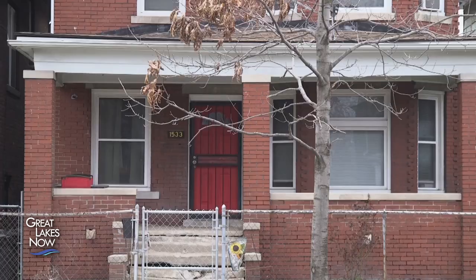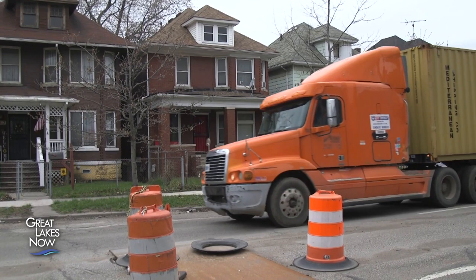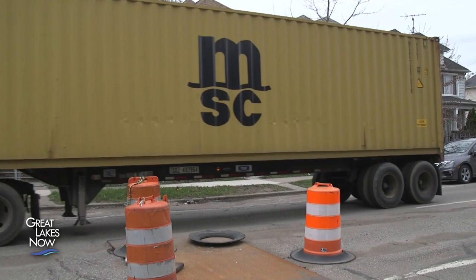Thomasina says she suffered some hearing loss and a constant ringing in her ears called tinnitus as a result of the constant truck traffic just outside her home. It's awful and it's making my quality of life crap.